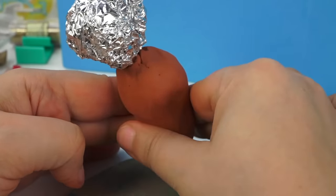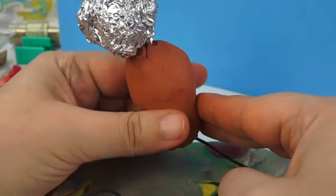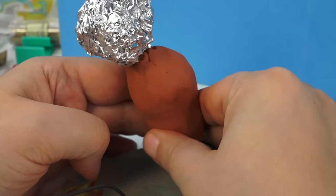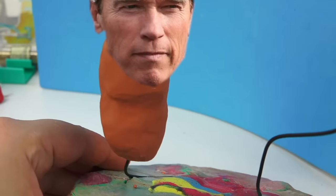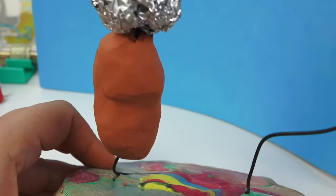As I'm sculpting, I don't know why, I felt like the bottom part, I really wanted it to be much slimmer than the top part, so it looks like a top-heavy kind of creature. Look at me, I am a bodybuilder. Yeah, that's a terrible Arnold Schwarzenegger impersonation.